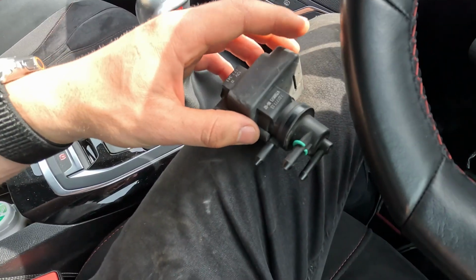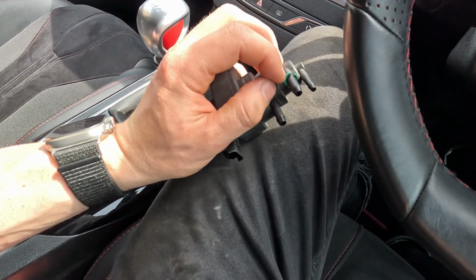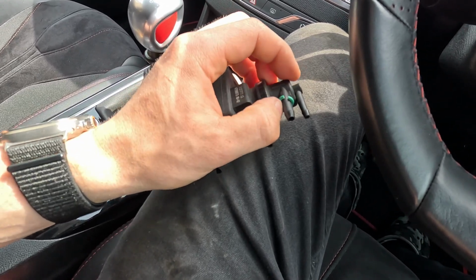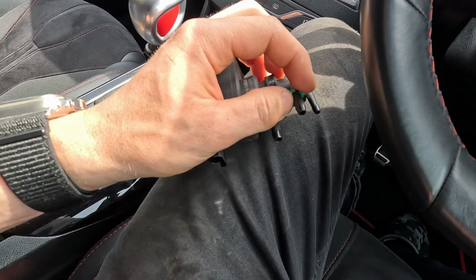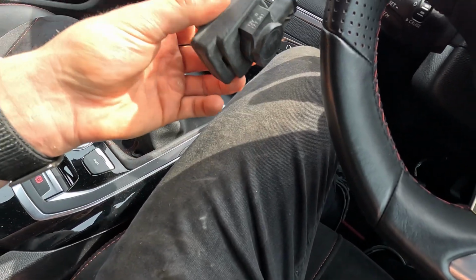So I replaced the boost solenoid literally just now. I started the car and revved it and it's still boosting, which is good. But I wanted to show you what we're dealing with here. Excuse how bright it is, but you can see this is the old solenoid. When I took it off, you can see that this rubber O-ring has actually split. I don't know if that's going to cause an issue, probably, maybe. There's a reason that's on there and it shouldn't be split.